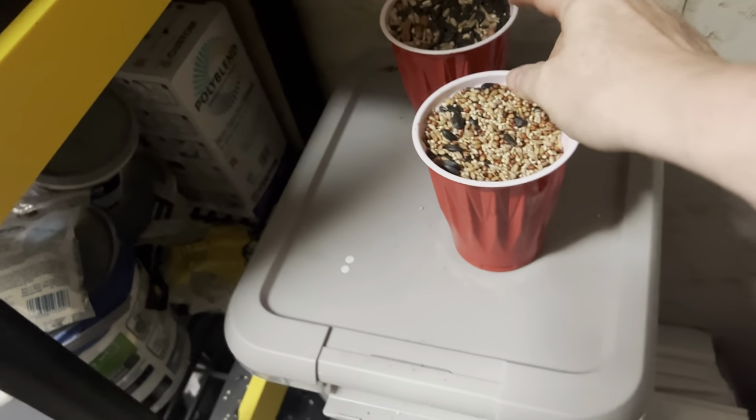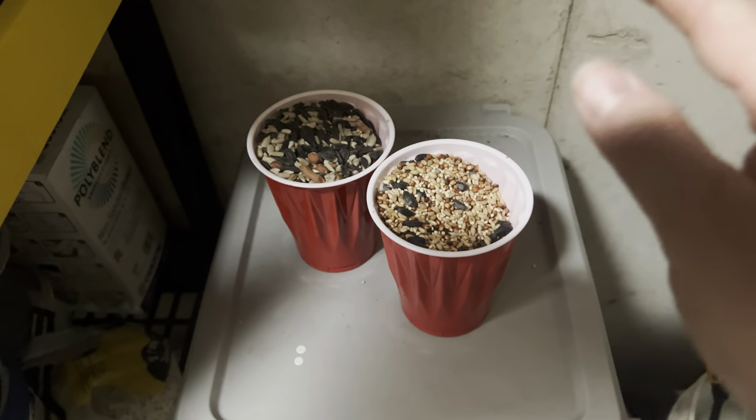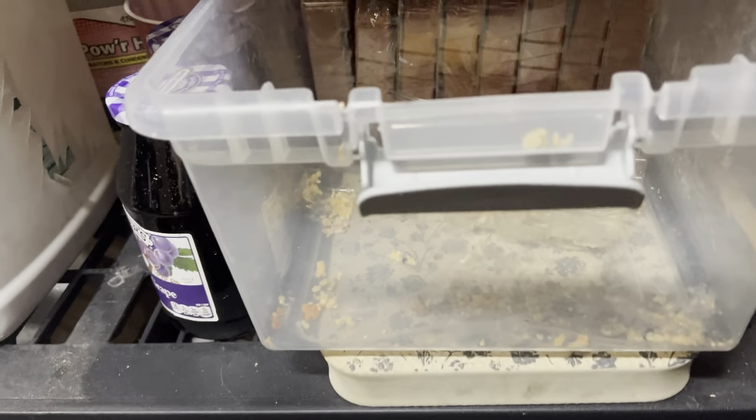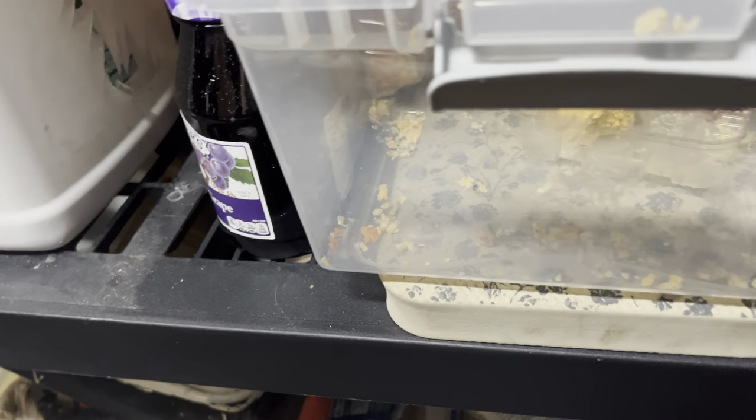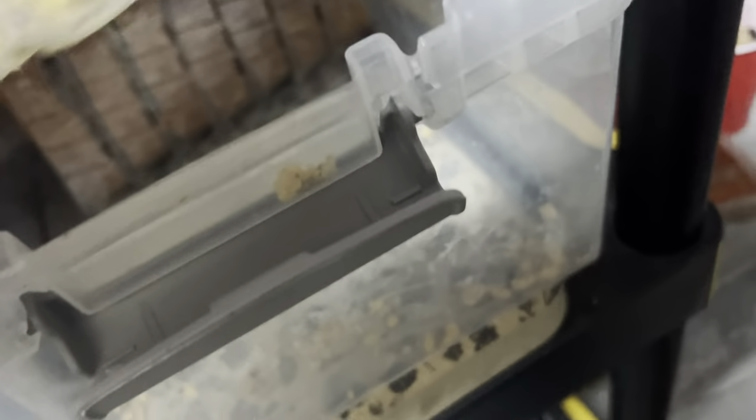Now I do two different bird seeds, one with shells, one without shells, to attract a lot of different birds. And then we get into this one, and it looks like I need to open up a new suet.